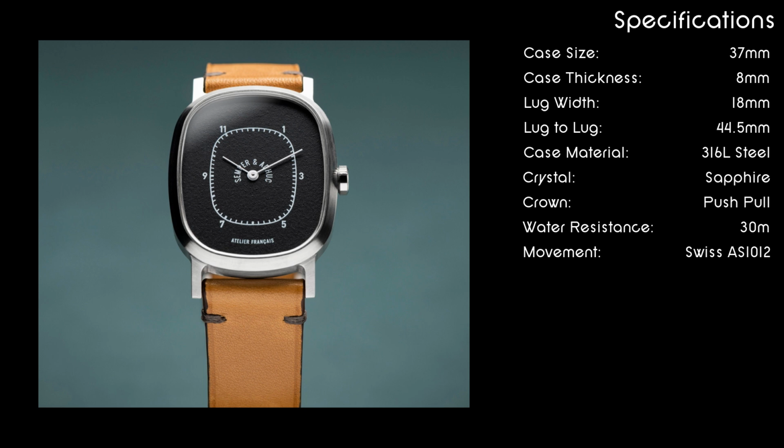This is a hand-winding movement with 36 hours of power reserve. The case is 316L stainless steel. The case size is 37 millimeters. The case height is 8 millimeters. It has a lug-to-lug of 44.5 millimeters. The lug width is 18 millimeters. The crystal is sapphire and it has 30 meters of water resistance. The delivery for this watch is January 31st, 2022.